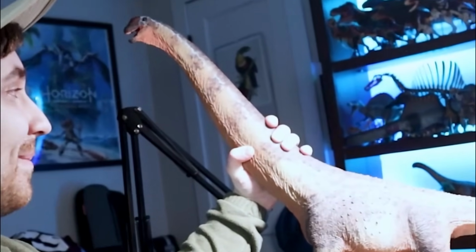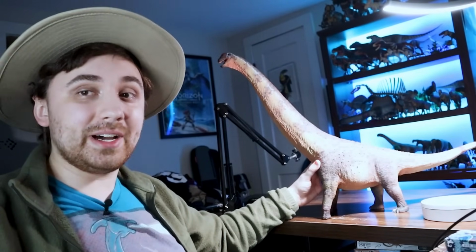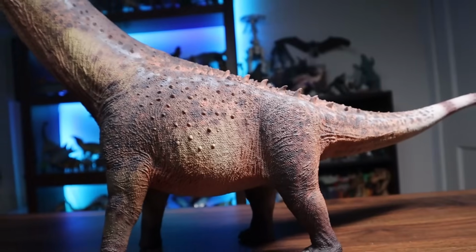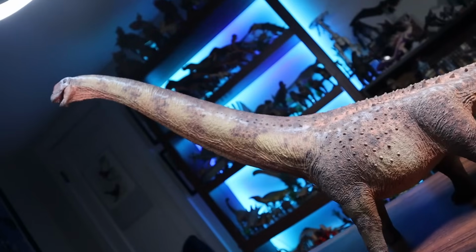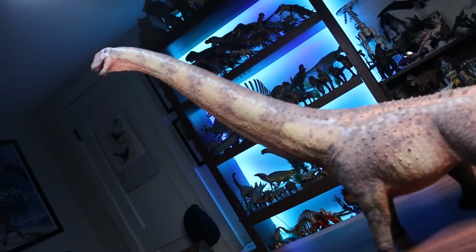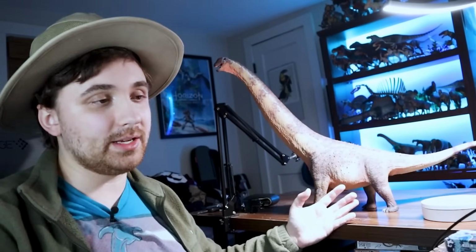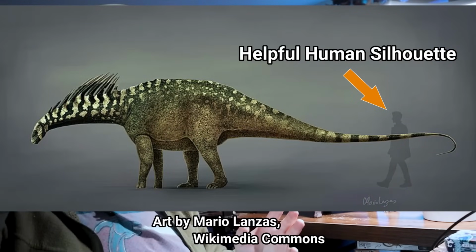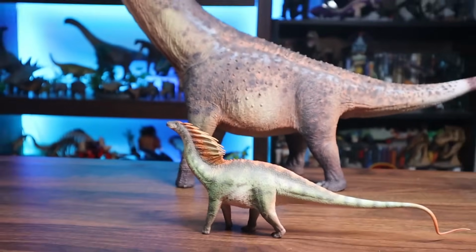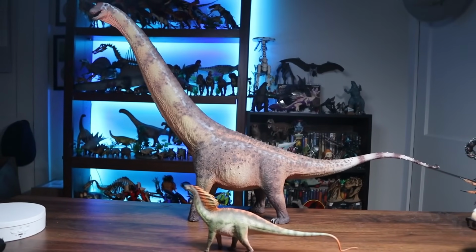I mean, look at that. I can't even fit my hand around its neck. Argentinosaurus is currently the largest known dinosaur that we are aware of. This thing was massive. Even by Titanosaur standards, it was titanic. And it's crazy seeing something like the Haolonggood Argentinosaurus next to Amargasaurus, which I also have and haven't gotten to review yet. Amargasaurus is a big animal. It's not a small animal by any means, but as far as sauropods go, it is absolutely minuscule when it's put up next to this thing. I cannot fathom something this big existing and walking around.